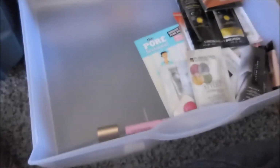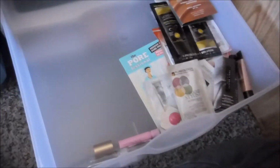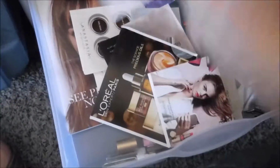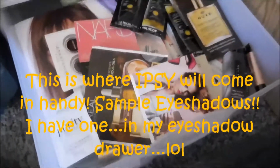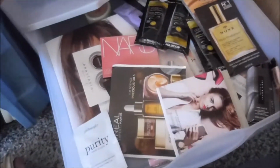So that is my sample drawer, y'all. I am trying to get enough samples to do like a full face of samples or sample Sunday all over again. I definitely have enough to do a full face of samples in here. It's where I don't have... You never get sample eyeshadows. Like, what do you do for sample eyeshadows? I definitely need to figure that out.